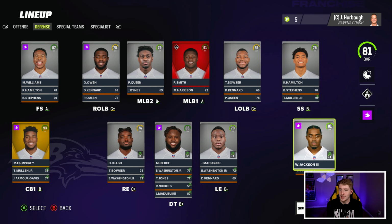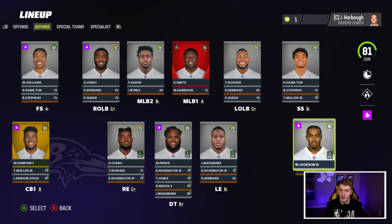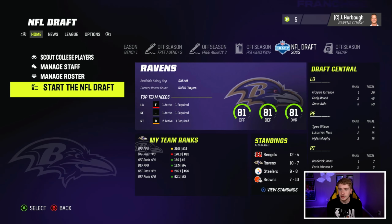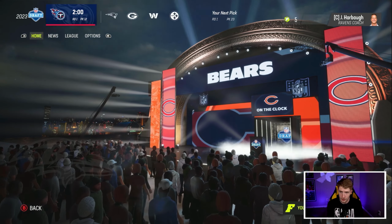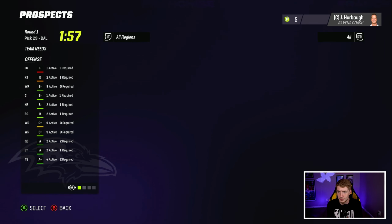So we went ahead and signed William Jackson III. Marcus Peters had tried to get him back as well, but he decided to go to a different team. So corner is still a big weakness, and we could use another guard as well. Let's go ahead and jump into the draft and see if we can hit on our picks here. We get to pick at round 1, pick 23. So either it's corner or guard for me, whichever one I'm going with here.